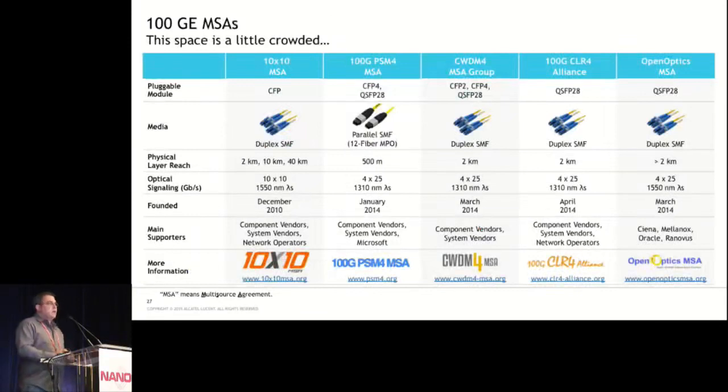This is where it gets a little crowded, and if you think of the VHS versus Betamax or some sort of technology choice that we had to face, this is like 4 VHSs and 4 Betamaxes. We had the 10 by 10 MSA, which started in 2010, was very popular early on for two reasons. One, they had a 2-kilometer interface, whereas the IEEE did not have a specification for 2-kilometer on single mode. The second was that the 2 and 10-kilometer CFPs were much cheaper than the IEEE standard.